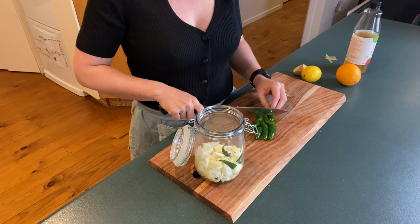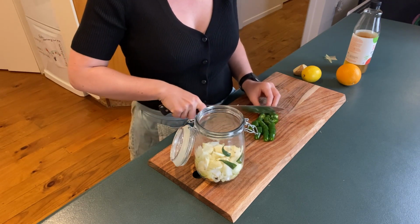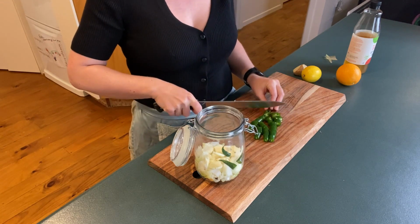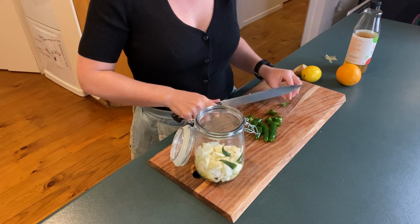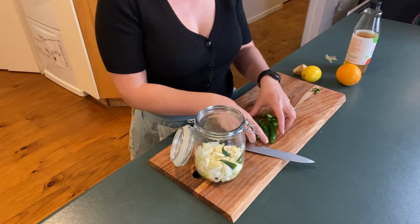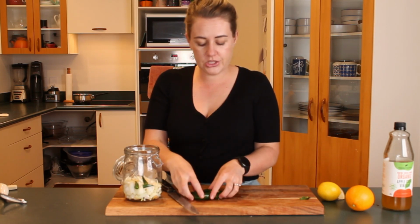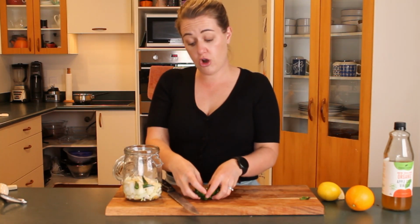So with chilies, they contain capsaicin, and obviously the spicier they are, the more capsaicin they contain. And it's the capsaicin that breaks down the mucus when we do have a cold or flu, and breaking down the mucus means that we don't cough as much and may relieve a sore throat.